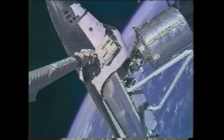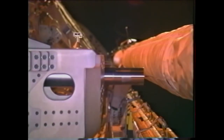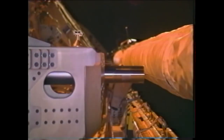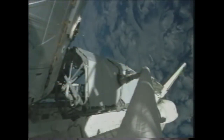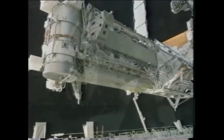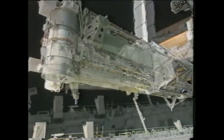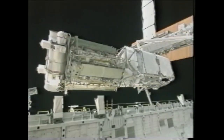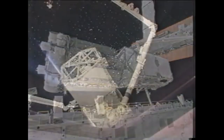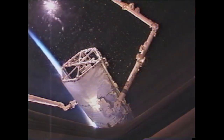Following docking, Ferguson and Burbank attached the shuttle's robotic Canadarm to the 17.5-ton P3-P4 truss. They then lifted it from its berth in the payload bay and maneuvered it for a handover to the station's Canadarm2. The Canadarm2 positioned the truss in place.